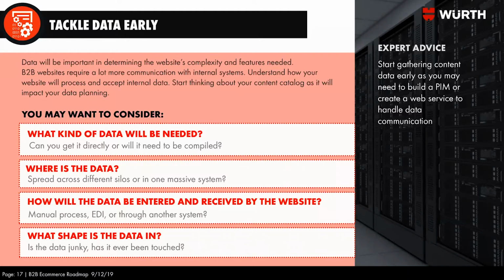Work with IT, work with your data miners and figure out what's going on with the data that's coming in. Can I directly add it to my website? Do I have to do some manual processes? Is it dirty? Has it ever been touched? Because some of the data you're working with may have been around since the company started, and now you have to clean that up in order for it to work on the website.